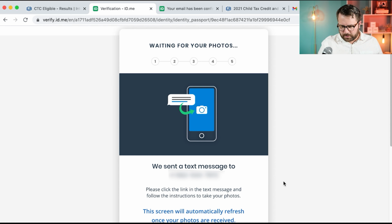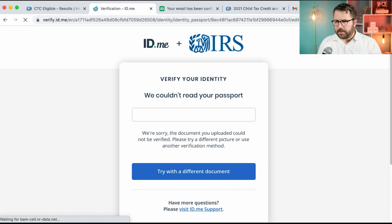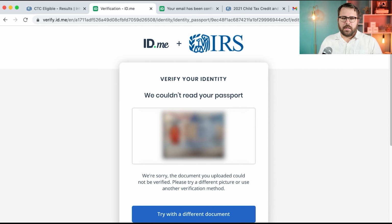All right, so now I'm going to submit this new photo. Your ID is being checked for authenticity. This can take up to 15 seconds. Images submitted. Oh my gosh. What can't you read about the passport? All right, so I think it may have worked. I had to try it again a couple times, but now I get a new screen that wants to take a picture of my face, basically.